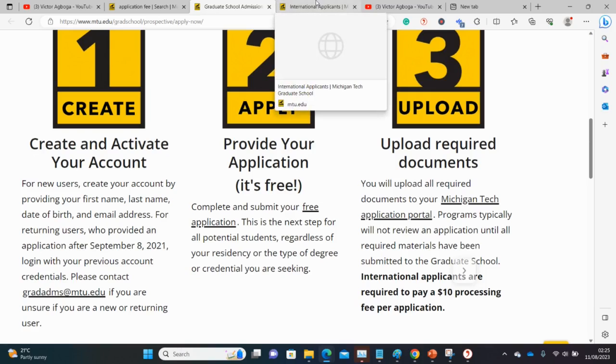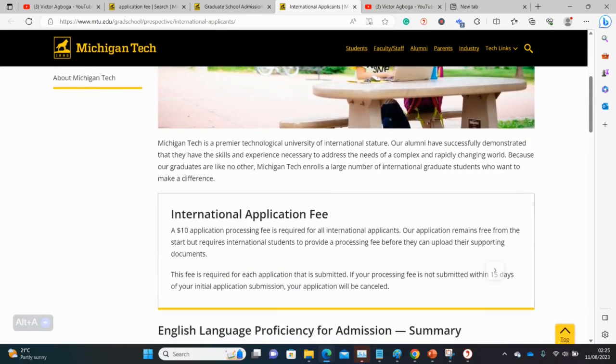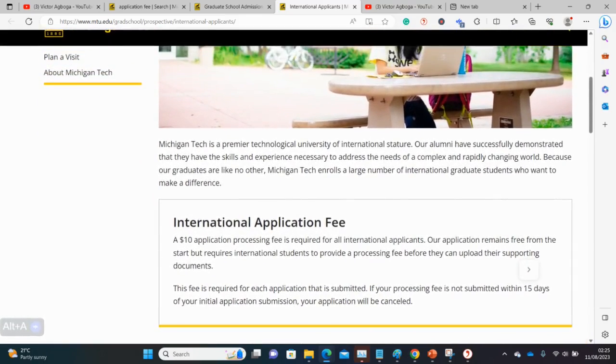So let's go to the other tab we opened for international applicants, graduate school specifically. And then if you just scroll down a little, you get the same information that a $10 application processing fee is required for all international applicants. Our application remains free. Oh, that's kind of funny because they said you pay $10, but it's free. It's either free or not free, but I get the gist. So the application remains free from start, but requires international students to provide a processing fee before they can upload their supporting documents.